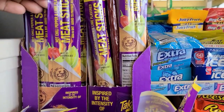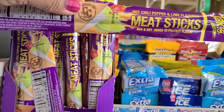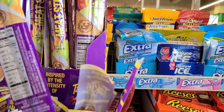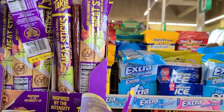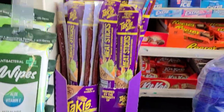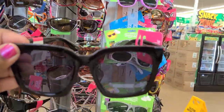New here to my Dollar Tree, it's hot chili pepper and lime flavored meat sticks. Now, I've never seen these before. Have you guys seen these before? Never seen these before. Wow. Looks amazing. Beautiful packaging. Packaging always catches my eye. So that's what they have here. Great packaging. Got a lot of sunglasses. Look at this. The bigger the better for your face. Ultraviolet rays.